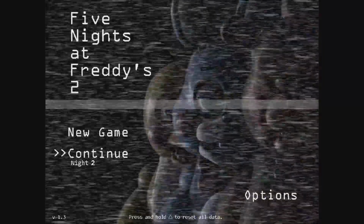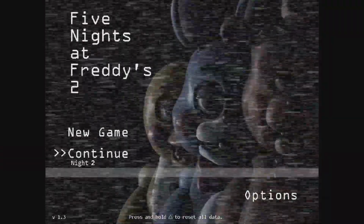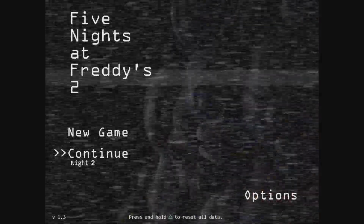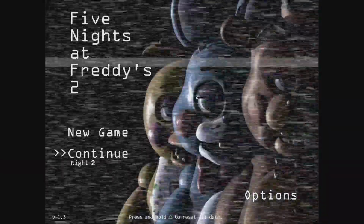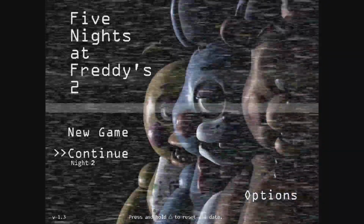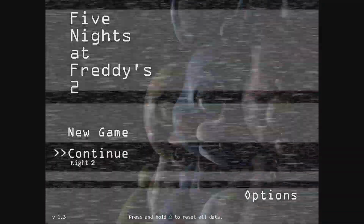Freddy's 2. To be honest, the first night was kind of hectic. Not having security doors, only relying on a flashlight. We're definitely going through worse mechanics here for less money. And I'm going to continue to point that out, because in the last one, I only gained $120. That's what we made for having our face eaten off and whatnot. We only made $120. This time we're only making $100.50.